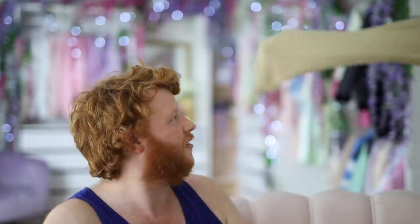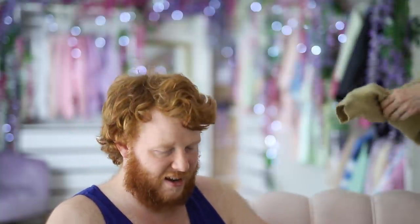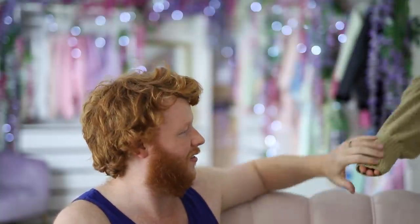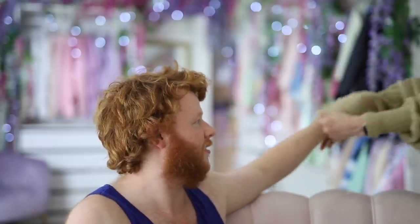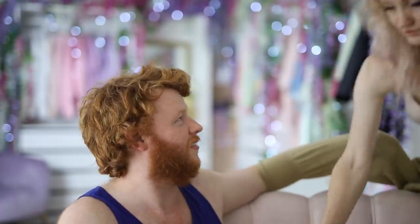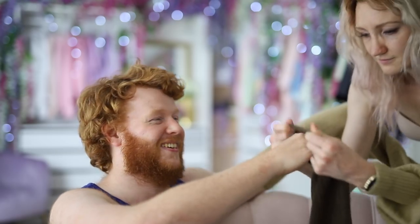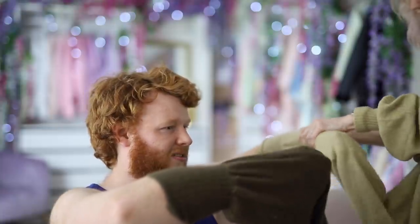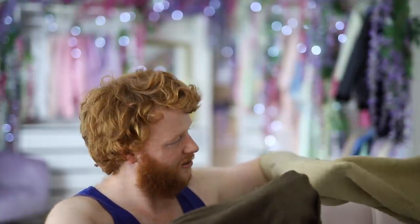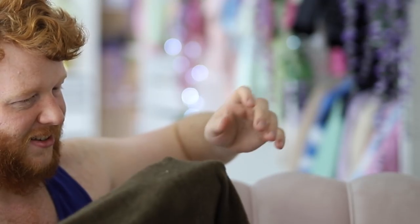Give it to me! This feels thinner. It's not. It is! It's straight up not. Put your arm in this sleeve. No, put it up here. Yeah. Dip it in. Okay, now do the same with this one. Doesn't this one feel thinner? Yeah, it is. See? I'm not crazy.